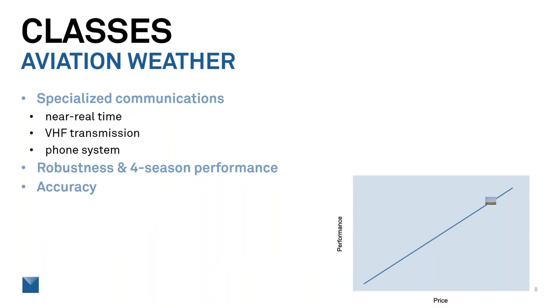These systems also have specialized communications with VHF transmission and redundant phone systems. They have to be extremely robust because human health and safety do depend on these. They need four-season performance unless they're in the tropics, and the accuracy of these is typically pretty important because most of these data are piped into the climatological record.